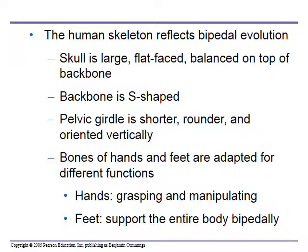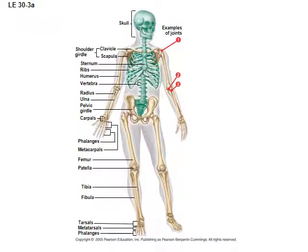The bones of hands and feet are adapted for different functions. So our feet support us entirely, obviously, and that frees up our hands to do other things. All right, so you can look here, you can see the axial skeleton is in a kind of green color, and everything laid on top is in just regular bone color. You can see examples of joints here, the pelvis.